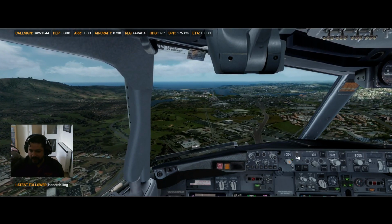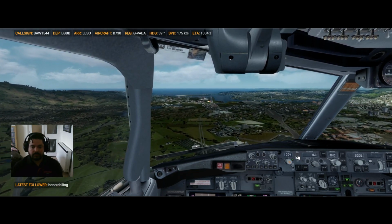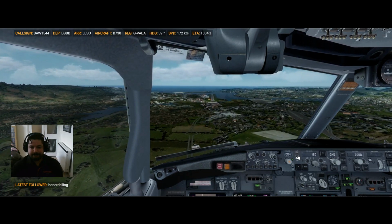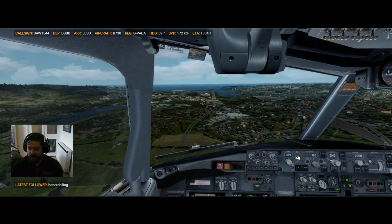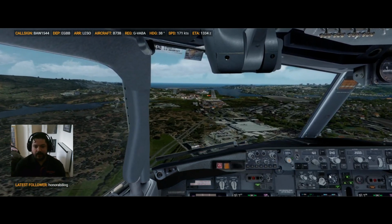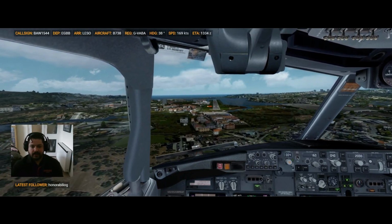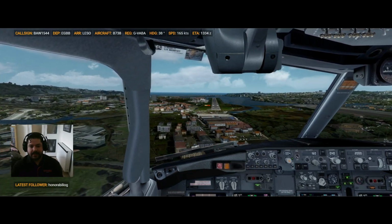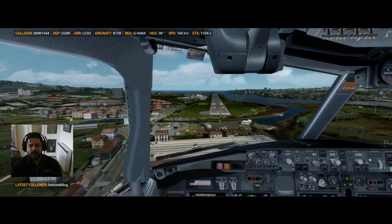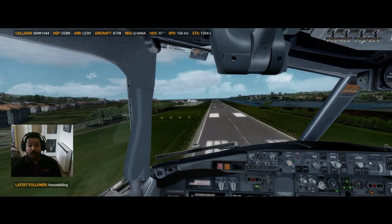Auto throttle off. That'll burn me. We're at full flaps now. We are coming in hot. I think we need another level of brakes there. Right, here we go, boys. These buildings are going to get a haircut. Oh, mate, this is going to be a dicey one here. Here we go. There's no go around.